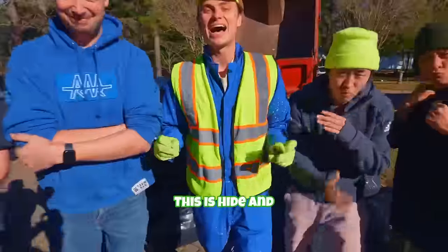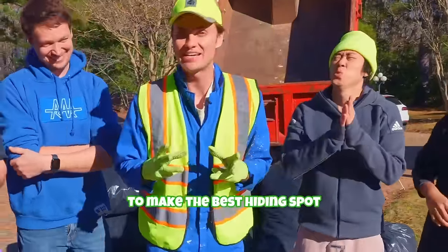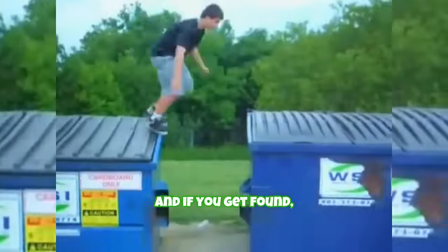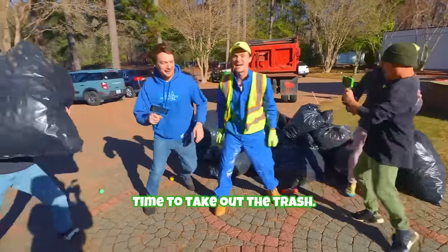I saved them. This is hide and seek using only trash. You guys will have 1 hour to make the best hiding spot out of trash that you can, and if you get found, you're gonna be thrown in a dumpster. Here we go, 3, 2, 1, time to take out the trash! Go! Using trash! Go the wrong way, Drew! Go! Oh my god.